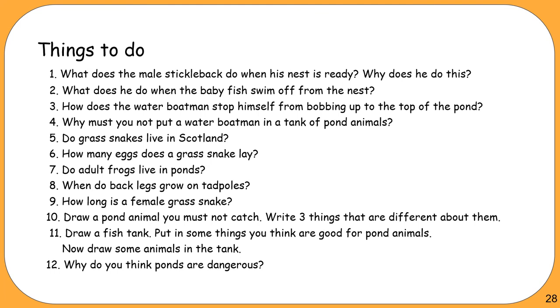Question number 5. Do grass snakes live in Scotland? Question number 6. How many eggs does a grass snake lay? Question number 7. Do adult frogs live in ponds? Question number 8. When do back legs grow on tadpoles? Question number 9. How long is a female grass snake? Question number 10. Draw a pond animal you must not catch.